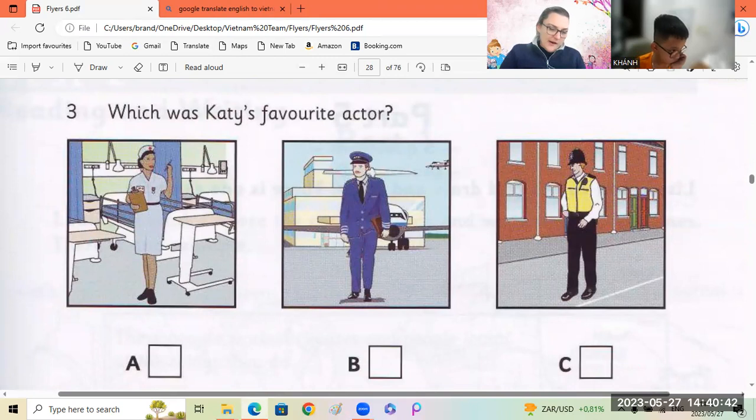Which actor did you like the most? They were all great, but the man who was the pilot was the best, I think. And what about the others? Mom liked his wife best. She was the nurse. Dad's favorite actor was the policeman.